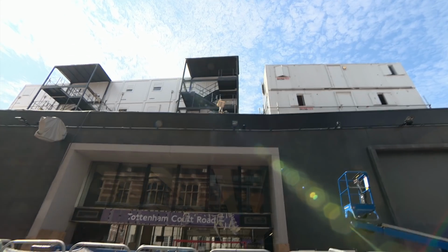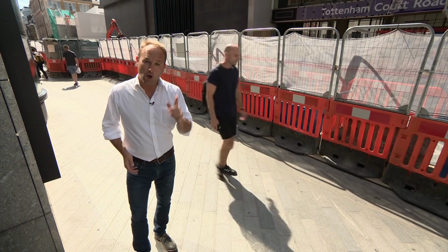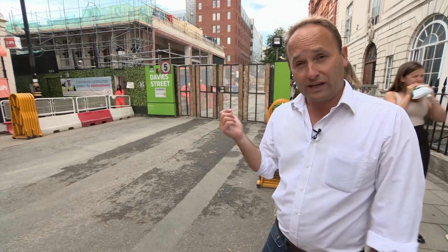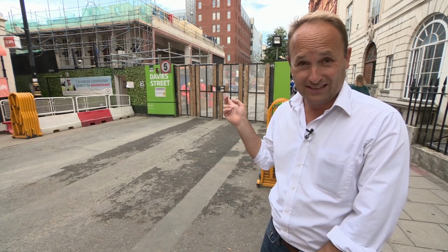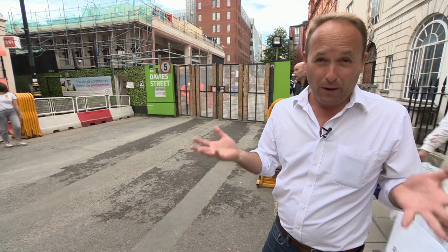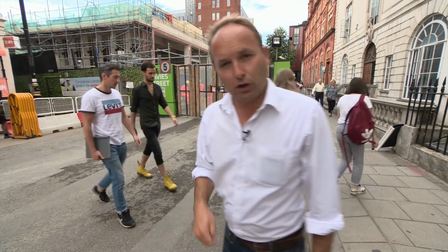But not all the stations are nearing completion like this one. They have had real issues at some of the other stations, one of which is just a short walk away. This is Bond Street station and it's a long, long way from being completed, as you can see. And it's so far behind that when they open the whole of the line, and we don't know exactly when that will be, they've already said Bond Street won't be open at the same time. Let's go and have a look.